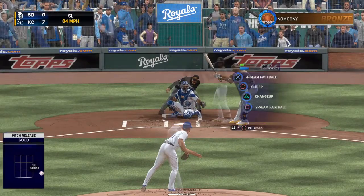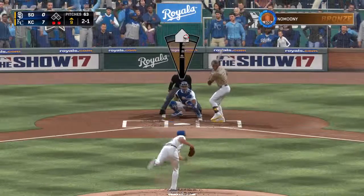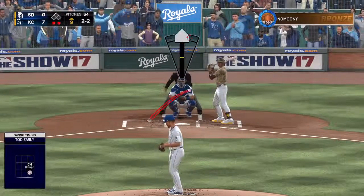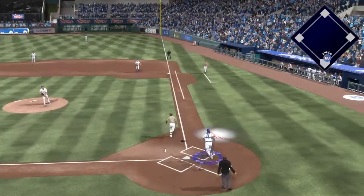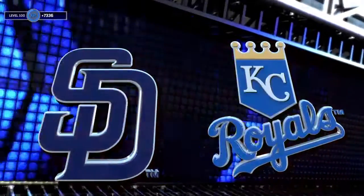And a slider runs in on him as he has to lean out of the way. And the pitch on 2-1. And this is swung on and missed, so the Padres find themselves down to their final strike here. That's the perfect pitch after you've just brushed a guy back. The hitter probably isn't expecting it. And that is going to put an end to this one.